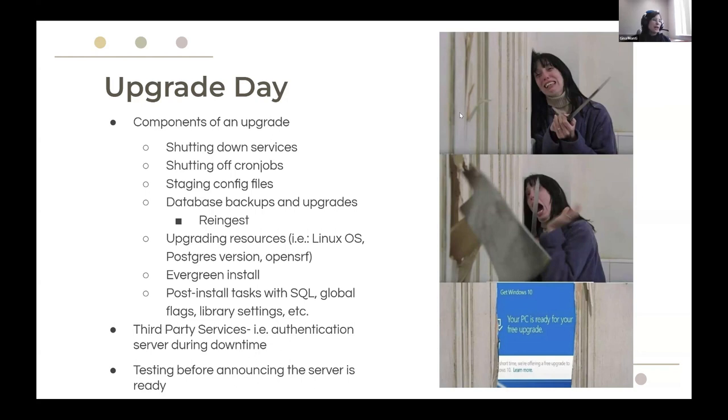Look at your global flags, library settings, and anything in the GUI that has to be adjusted, especially when you have new features. A good example of this is your circulation experimental version. You're going to have to flip a library setting for that to make it go on. Maybe some user permissions also have to be looked at, like access.